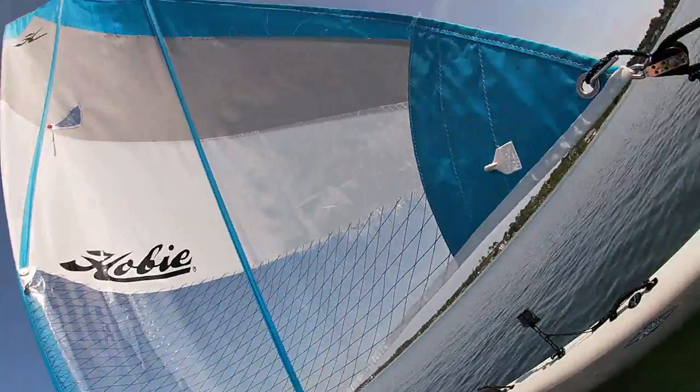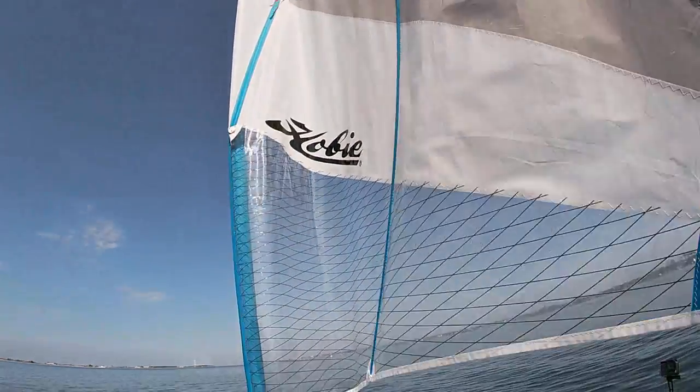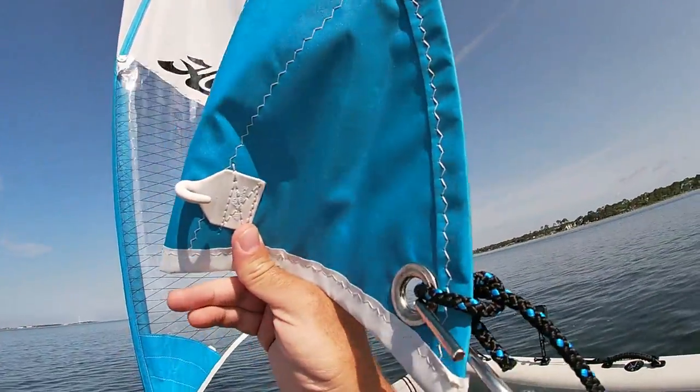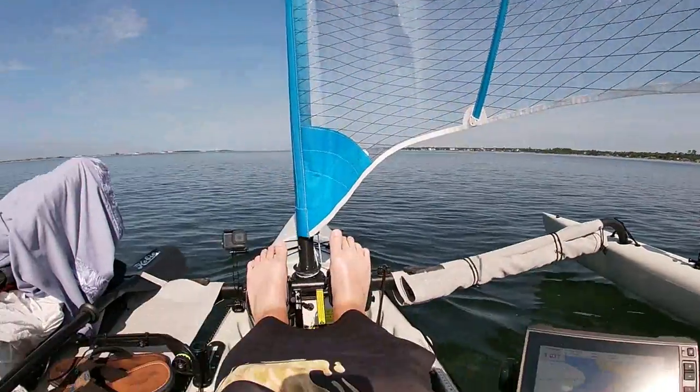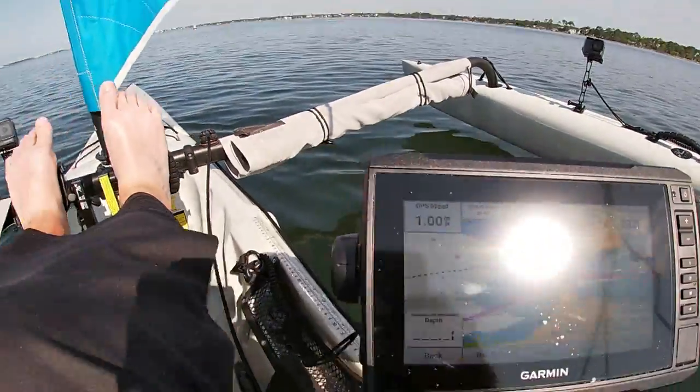Well, I've changed into my summer attire because I'm just sitting here baking in the sun, even though this is a stinky shirt. I needed some cooling effect. We are dead wind here. Just nothing. We're literally floating at 1 mile an hour.